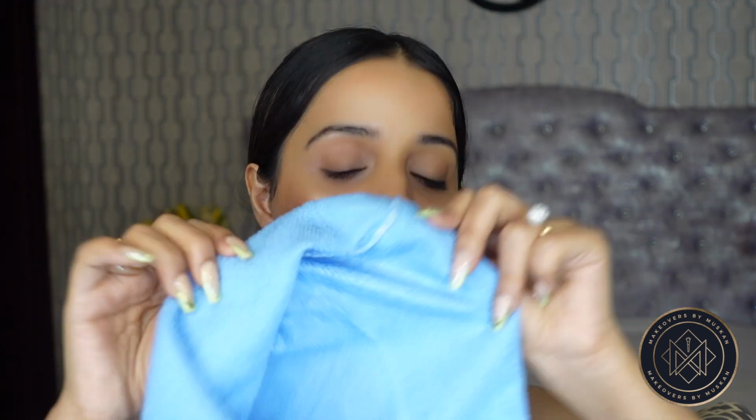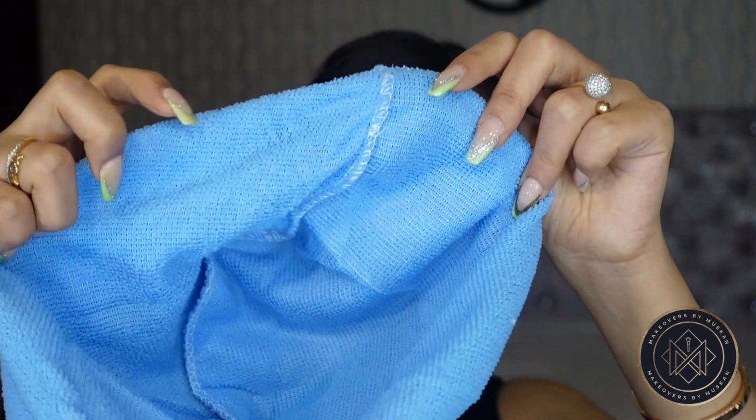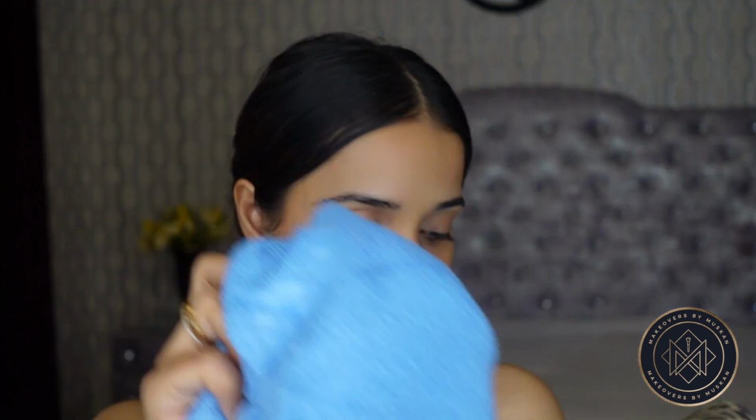Just for once, order this. I think this is quite affordable. It's only 279 rupees, and you just use it after shampooing your hair, and you'll see the difference. Your hair would not turn out as frizzy as compared to the towel that you use. So yeah, super useful product.